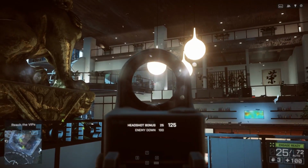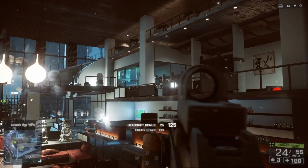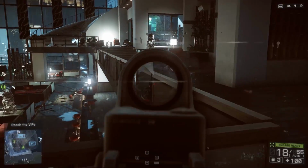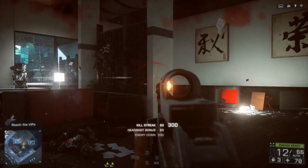Now performance at 1080p with both cards at a stock configuration gives the 1070 Ti a 7% performance advantage across the 35 games tested by TechSpot or Hardware Unboxed. At 1440p, the 1070 Ti also has a 6% performance advantage over Vega 56. These results do not account for overclocking the 1070 Ti or undervolting Vega 56 and flashing the Vega 64 BIOS onto it. Now, we don't really find that important in this comparison.